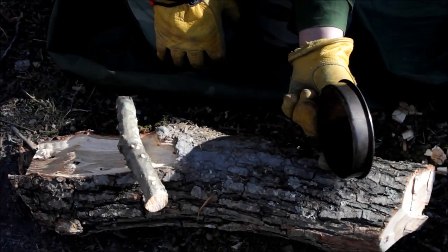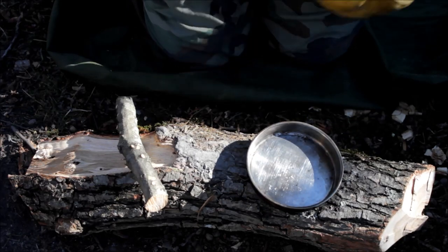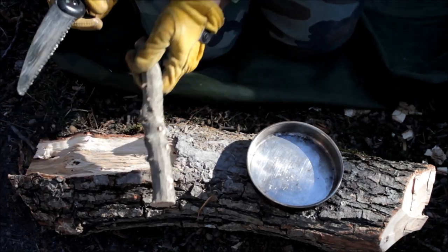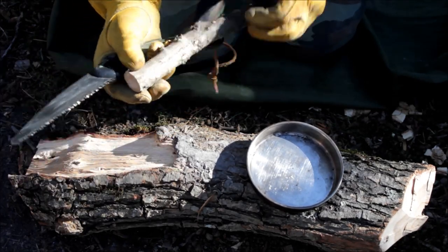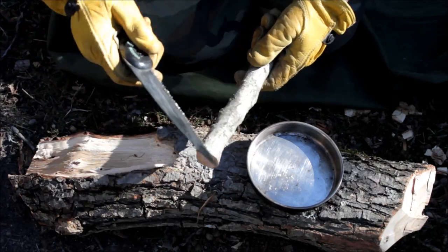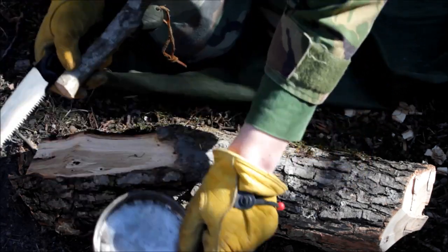How I make the handle for this pen, I showed quite a few times in my previous video, and now I'll show you. So you need a preferably green piece of wood, and you need to make a notch with your saw about till the middle. So let's do that.